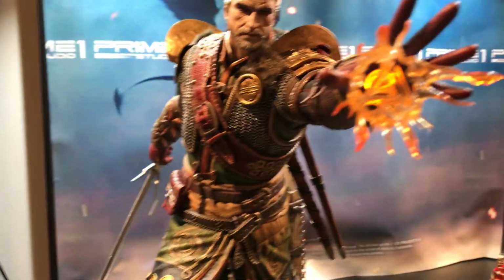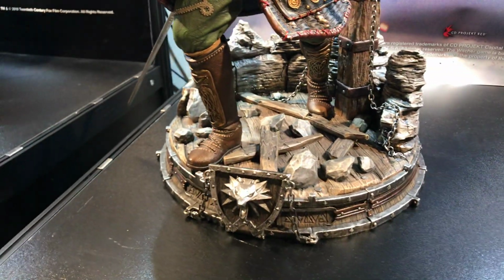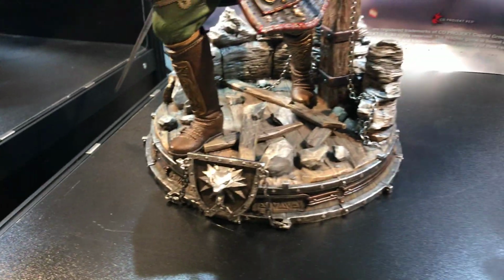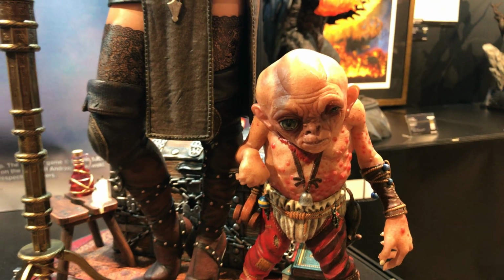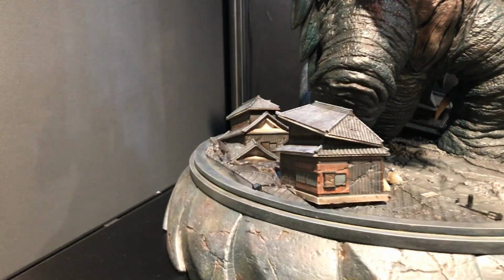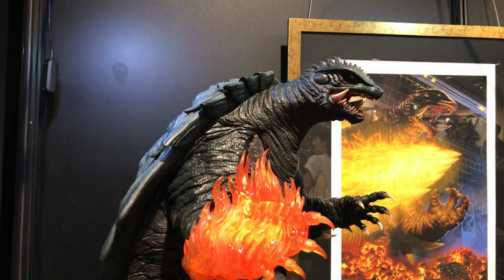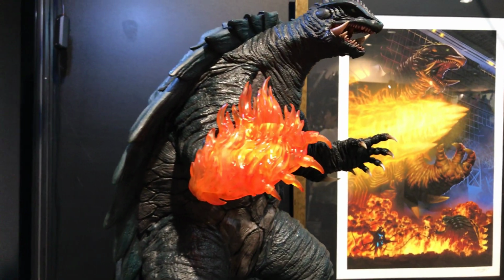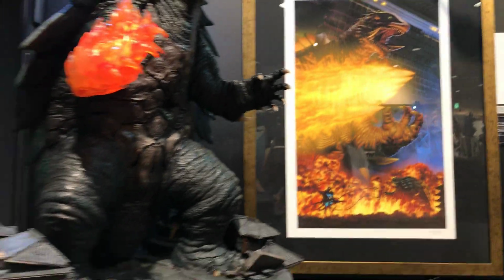This is the second Geralt piece, which is the quarter scale one. Very well done base, I must say. Same with Yennefer, this is the second Yennefer. I don't play the game, so I don't know what this fellow's name is, but I see all the items here and they're done very accurately. This is Gamera. This is not Godzilla. Okay, not Godzilla. So this is something else, but I have no idea of the background stories. But here's some art print for your information. Very nice diorama and base.